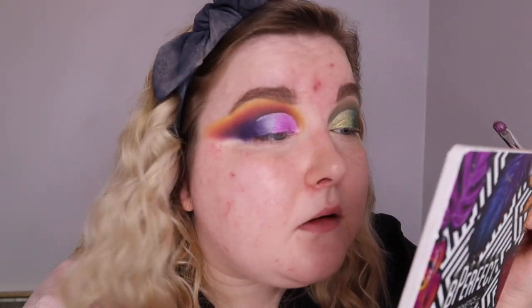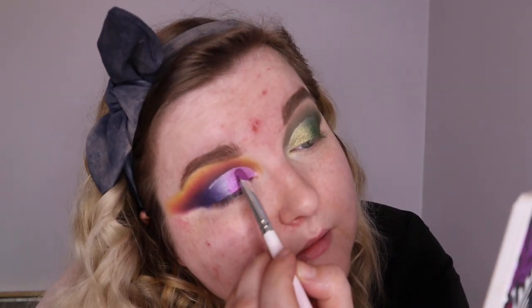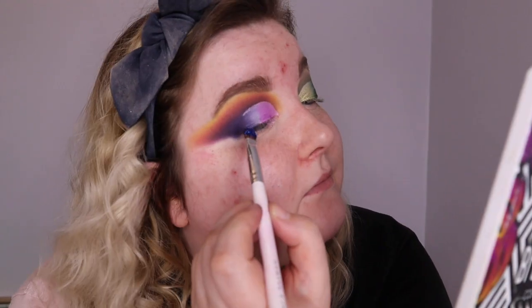So, yeah. It's very pretty, is that? Very pretty. And then I'm gonna go into the shade I'm excited about, this blue. Oh, oh, so pretty. I just had to put it on my finger just so I could see it even better. Using the same brush because I'm lazy. Again, wet it. And off we go.